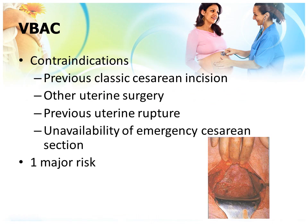A VBAC is a vaginal birth after a cesarean. A lot of women who end up with an unexpected cesarean section would like the opportunity to attempt to deliver vaginally with a subsequent birth. Contraindications to this can be a previous classic cesarean incision. In other words, it goes up and down instead of across. Other uterine surgery, a previous uterine rupture, or the unavailability to perform an emergency cesarean section.